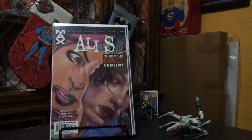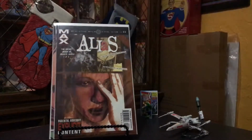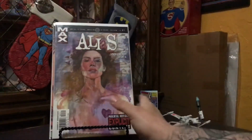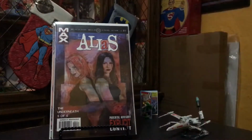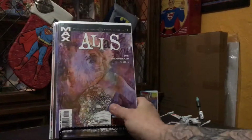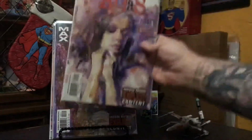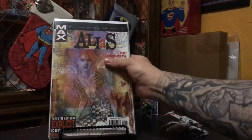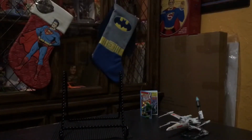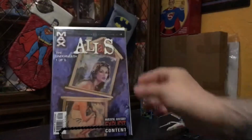These are all high grade, near mint, we'll say near mint plus, except for one issue, and that would be the very first issue, which I was kind of disappointed about. But I worked something out with the guy, and I'll show you guys.